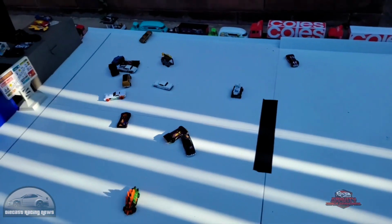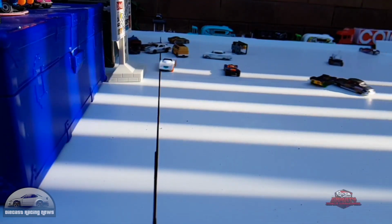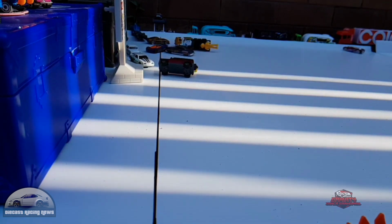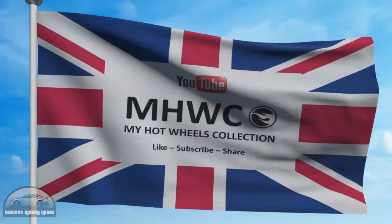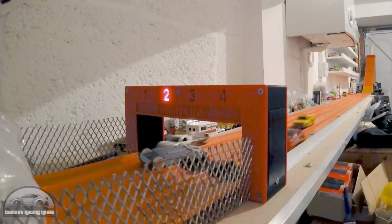Now, Gravity Track Grand Prix were doing a monster drag race with 18 cars racing at once. That's right, 18. Now, luckily they did have some good slow-mos at the finish line so you could actually see who was winning, because it was chaotic, and I love it. Then my Hot Wheels collection had more King of the Garage, and as always some good tight racing there.